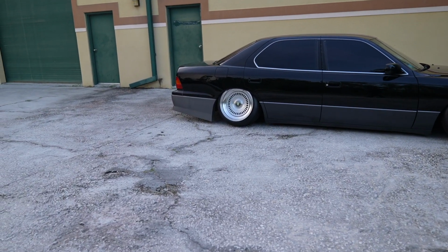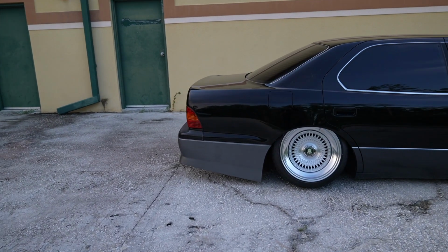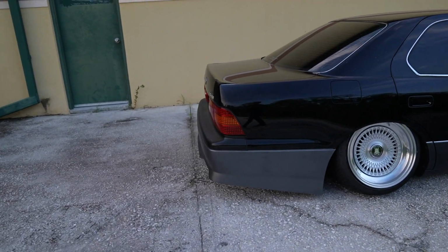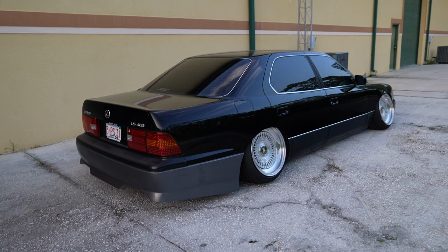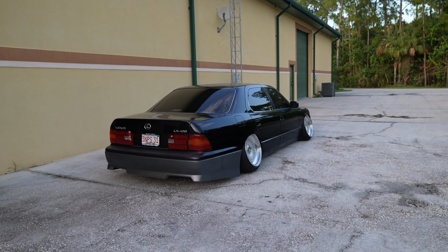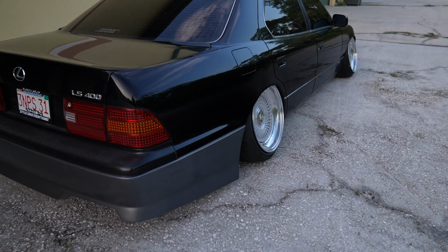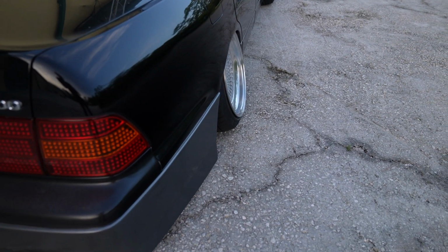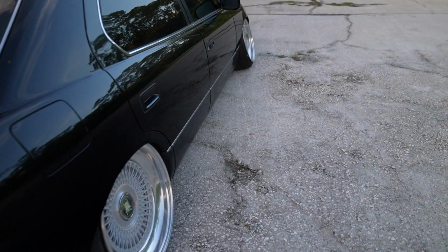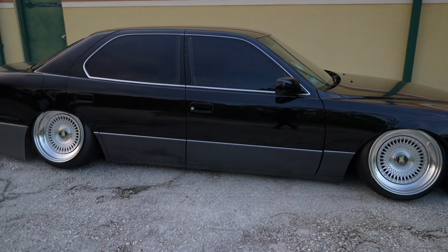For a while, I've been debating on if I actually like this rear bumper or not. I like the way that it looks from the rear, but from a side profile, it does kind of make the car look a little interesting. I think it mainly has to do with the fact that the color is still slightly off. The rear bumper does bow out quite a bit more than the rest of the car does, which is why I'd love to find the rest of the body kit, but it's basically impossible to find used.